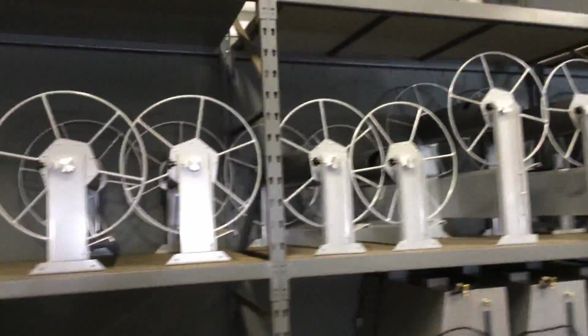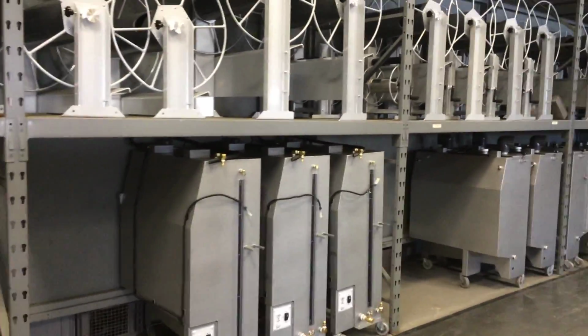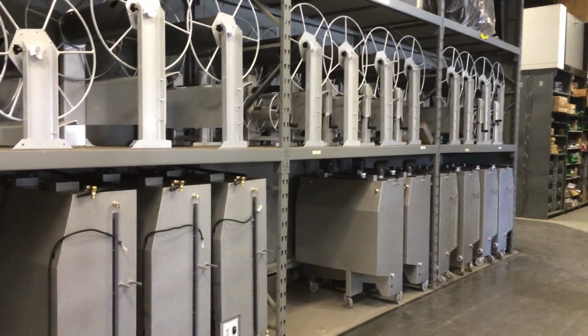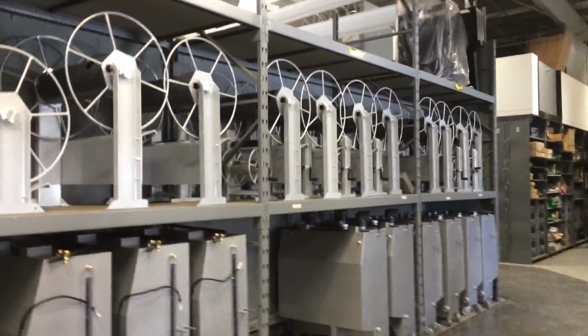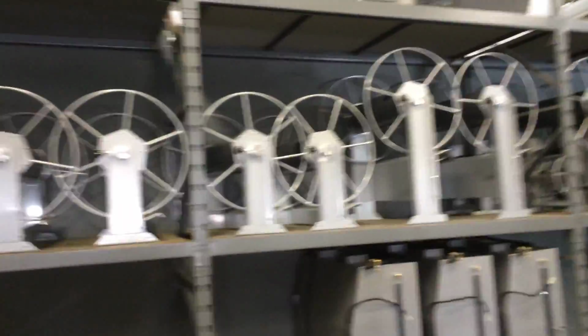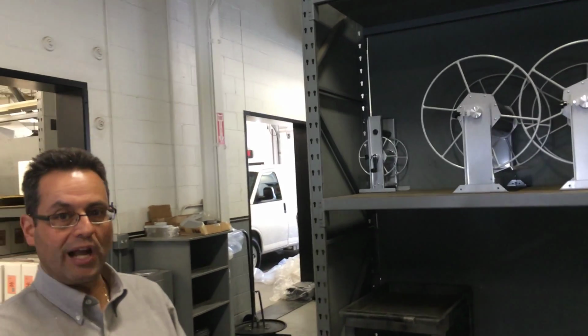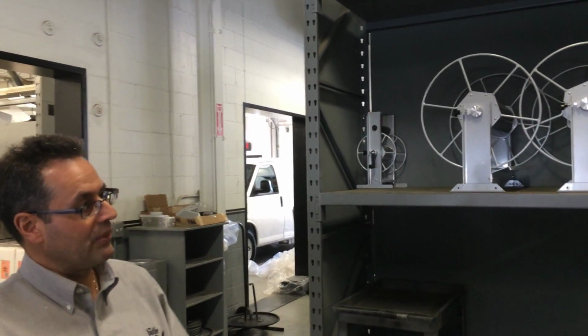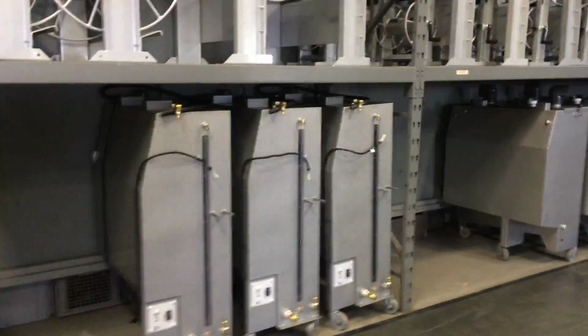Wow. All the parts that go into it today can also fit the first Butler systems that we manufactured. We may have to change a couple of quick connects if it's plumbing on the system, but the machine is made to be backwards compatible so that the parts can continuously be used out there. But you can see all the shelves up that way, and these of course are tanks and reels.